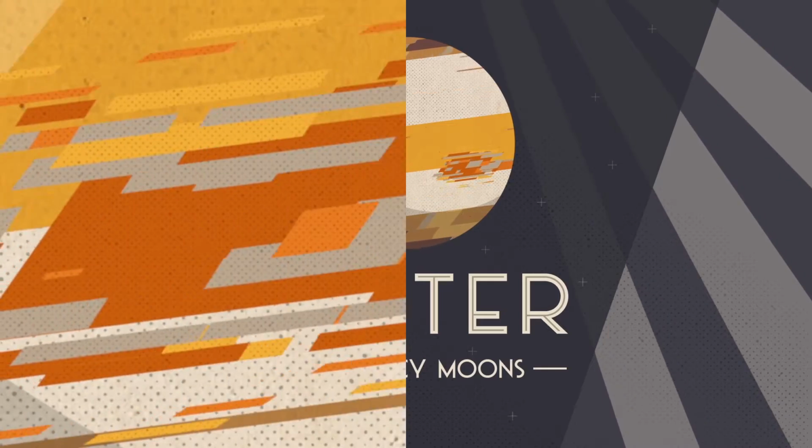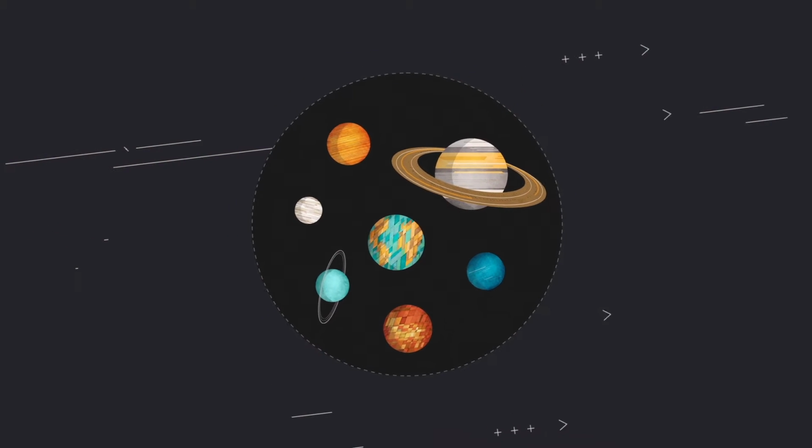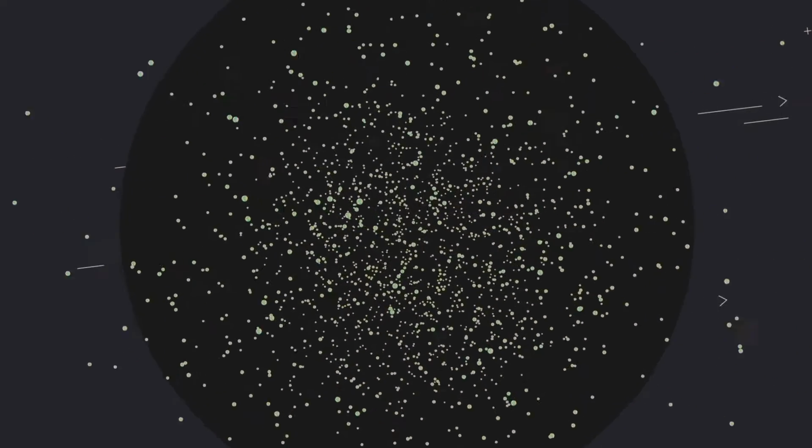Jupiter. Giant, whirling, and fierce. A colossal ball of gas some 600 million kilometers away from Earth. It's more than twice as massive as all the other solar system planets combined. So large, you could fit over 1,300 Earths into its volume.